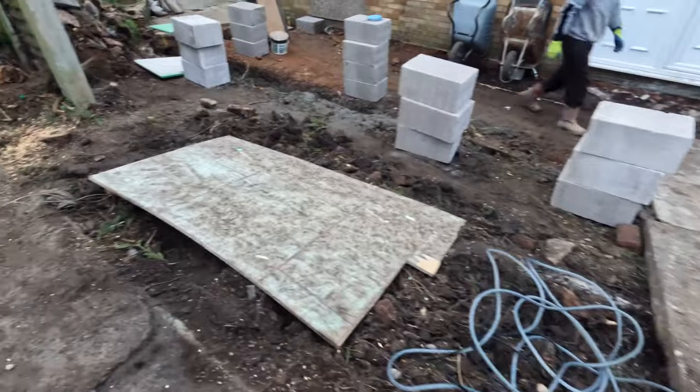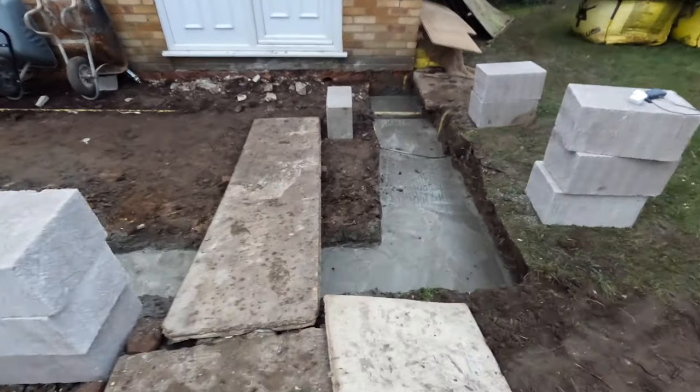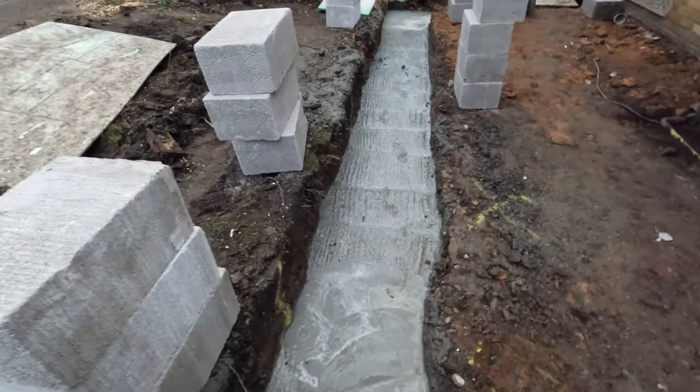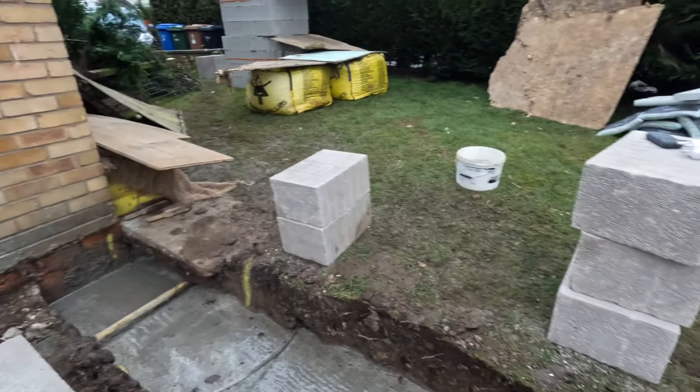Customers got rid of us, so these tree stumps are out of the way, and Alex got all the trench block in. Concrete went in, 2.6 cube trolley concrete. So we're going to get the mixer out, get a mix in and get this up.